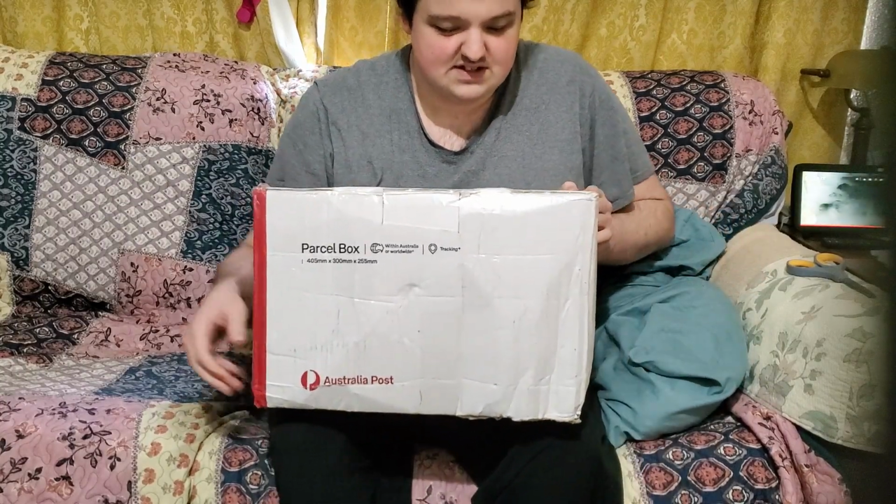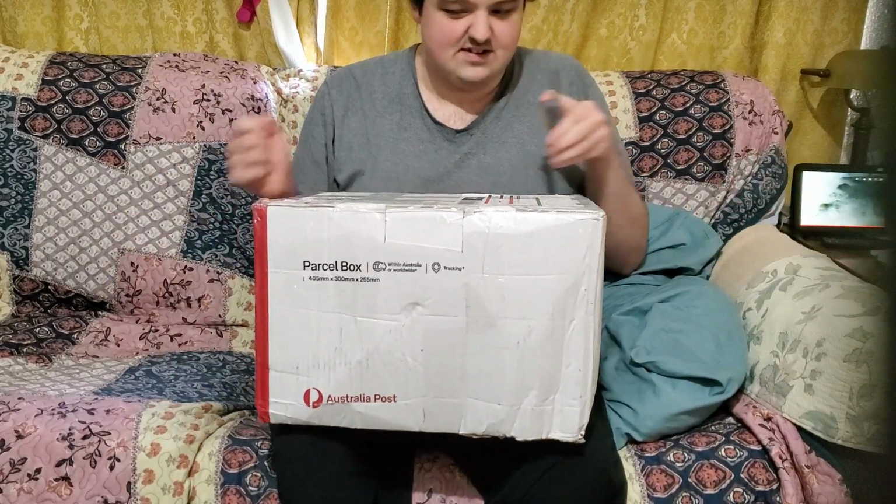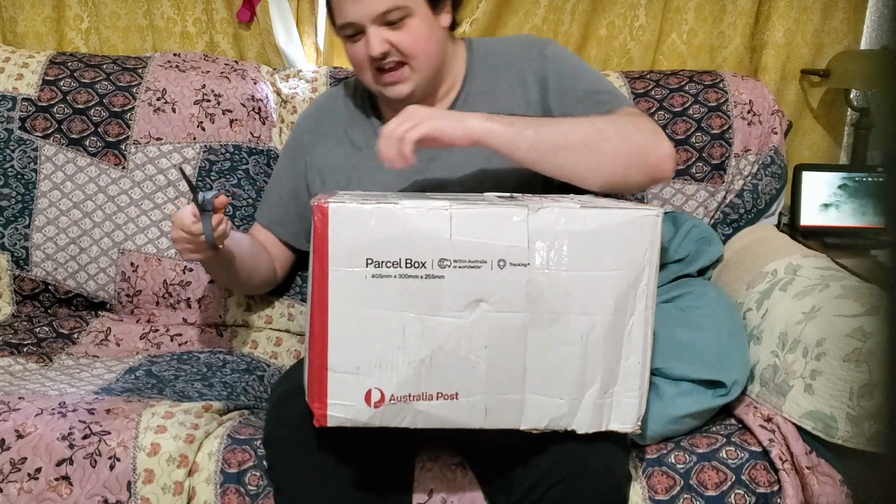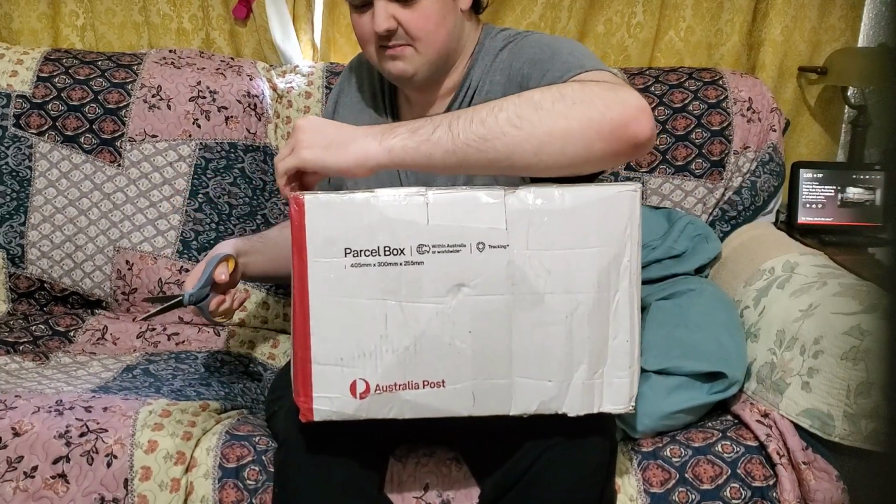He didn't even tell me all of what was going to be in this thing. He just told me it was going to be some Bluey stuff and some other amazing stuff. So I'm not going to waste any time. Let's just dive into this here Fort Knox of tape. I think I might start by pulling from the top and then go from there.